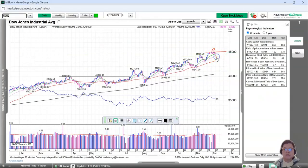If it starts to fall down, then we may be into a deeper pullback, just like right here, and it might hit the 21-day, and we might even see it go to the 50-day. I don't know, but just be aware that this could happen if we do fall apart here, because I don't like seeing how it tried 45,000 multiple times and just couldn't surpass it.